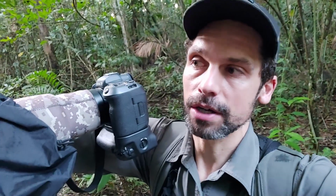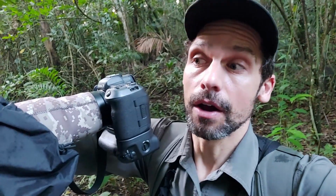You could lower your ISO and get a blurry shot. The only way to get a reasonable frame of this bird is to hope that he walks along. You can hear him calling over there. Hope he walks along and pauses momentarily, and then you just blast away, the old spray and pray. And maybe one of those frames will be reasonably sharp.